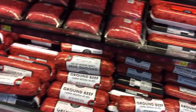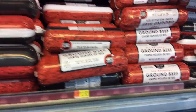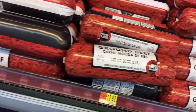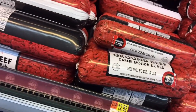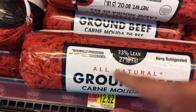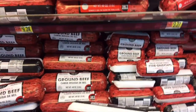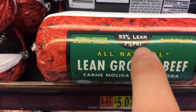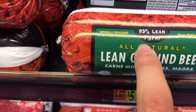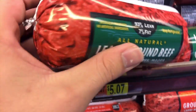So real quick on beef, especially, there are a whole lot of percentages you'll see in terms of the percentage between fat and protein. See right here how it says 73% lean and 27% fat. Typically, I like to try to go 10% fat or lower on any meat, regardless of red or white. So see how here, this is better. See how it says 93% lean, 7% fat. That means 7% of this is fat. So that's something to keep in mind.